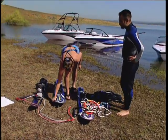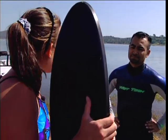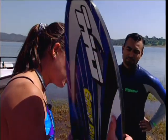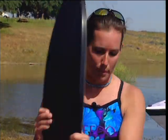Here, Brandy starts by explaining to Eddie some basics of the equipment. Here's the skis we're going to be using for the day. This ski's a little bit wider up at the top and it's wider down at the bottom. It's going to be able to help you pop up on the water a little bit easier. It's also got the concave bottom, which will allow you, once you get up, to be able to stabilize on the water a little bit better and help the ski track a little bit better.